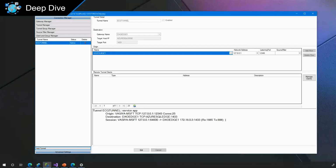So there is a session open. It's connected on 127.0.0.1 on, again, a random port that connects to the Edge device, and then in turn is forwarded to the Azure SQL Edge. And there has been so much data transferred and received. So all the pertinent networking details or specs are captured and displayed to you. So you control who has access, where this tunnel is going to go, and who is going to be the target.